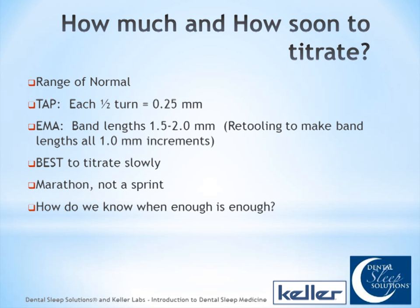You want to talk about the different lengths and the different colors. The EMA bands come in lengths. So remember, the shorter the band length, the more we're pulling the jaw forward. But they also come in different colors, and those are associated with how firm or rigid the bands are. The white ones are the most flexible, then the yellow, then the blue, and then the clear. So like Guy said, let's say we're on a 16 millimeter band in the white.